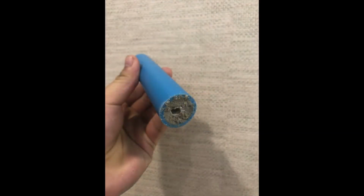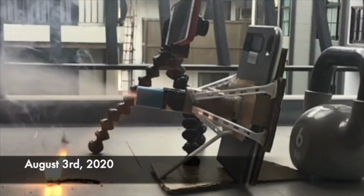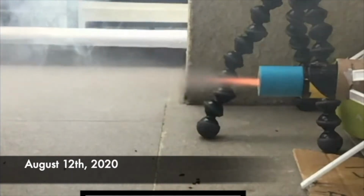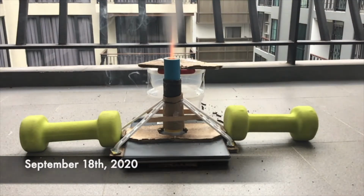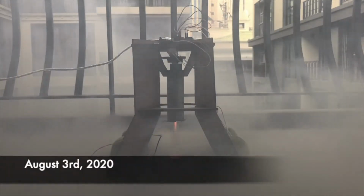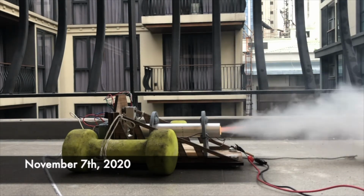In order to make the best motor, I tried a variety of nozzles, from simple clay nozzles to concrete nozzles and even 3D printed ones. For the motor testing, there were a few that went successful. Here's the following. But most of the time, it goes like this.